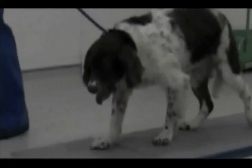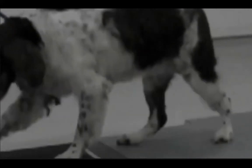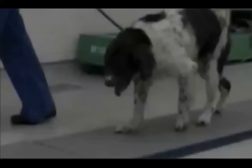And again, its tongue is hanging out, its demeanor is one of a dog in pain and discomfort. So there are a lot of clues in the video, not just on the lameness, but also on how sprightly the dog is moving, its economy of motion. I think there are other cues that you can get from these videos.